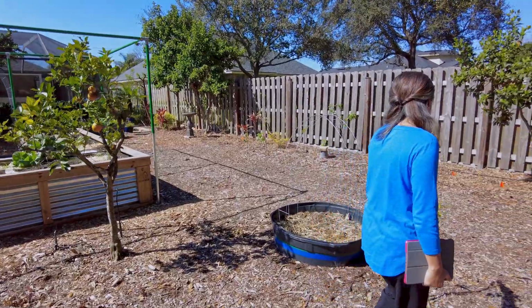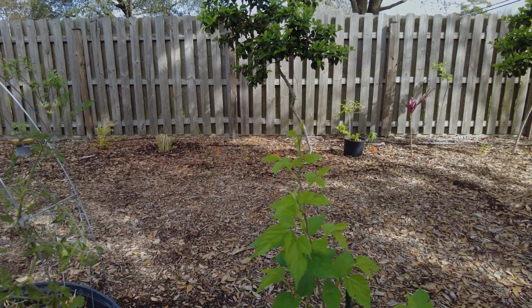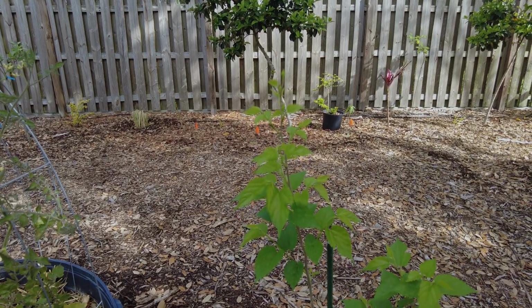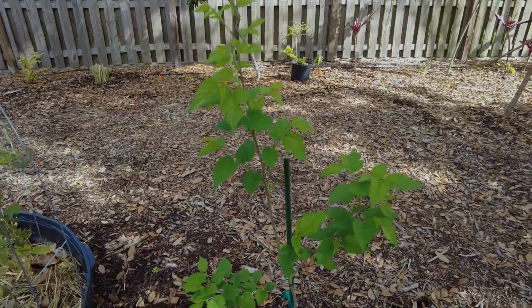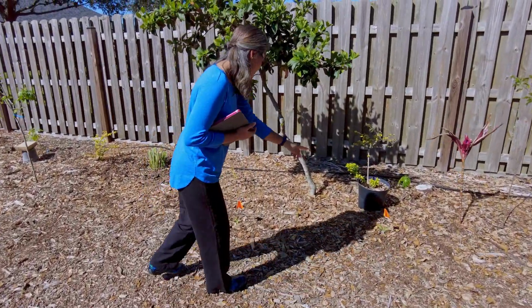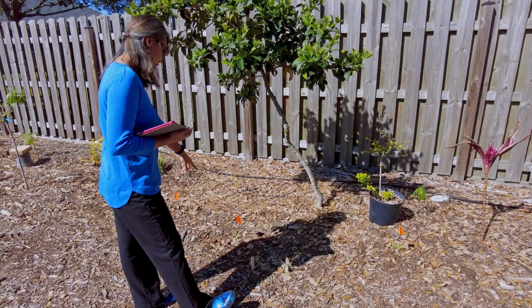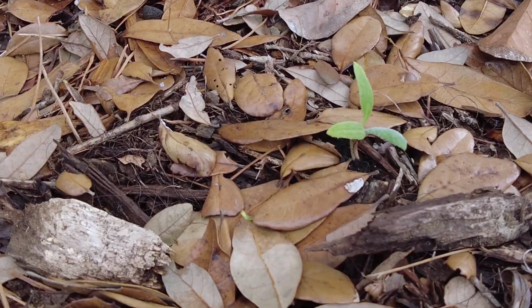And here is our second mulberry. It's amazing how fast it has grown. It did not have leaves on it like 2 weeks ago. So right here are little baby artichokes. So they would comprise the herbaceous layer.